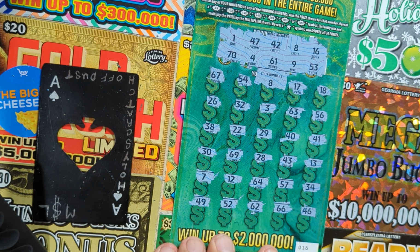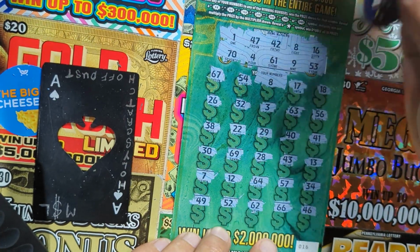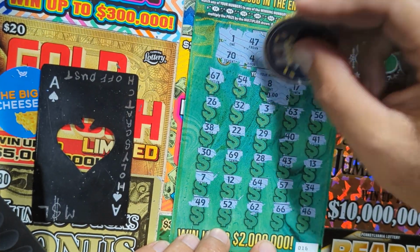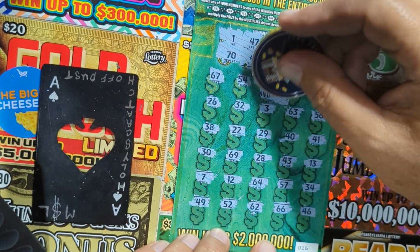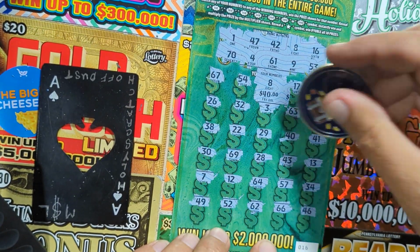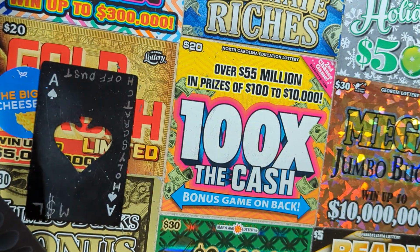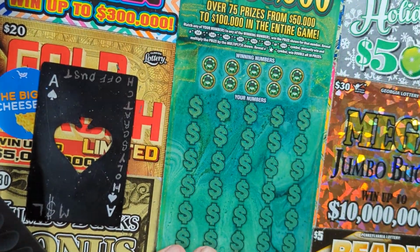$52 for a sandwich again. Just the single 8. Come on, be something nice. See what we got. Got little zeros again. There's another 0. Hey, it's $40 on this one. I like that. Alright, we're getting there. So we got a 20 and we got a 40. I like that. Alright. We got 2 tickets left. Come on. Let's see if we can get another one.